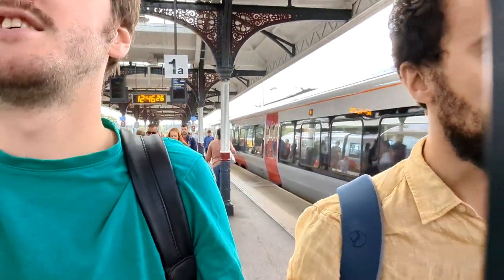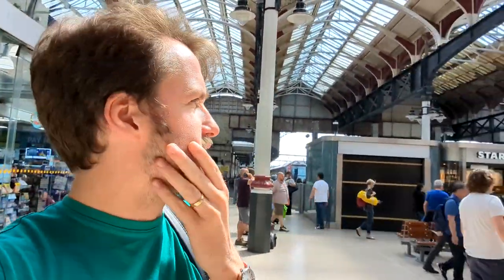Radical notion. Anyway, there we are, that's it. We're going to explore, we're almost at the barriers. We're going to work our way through the barriers and then we'll have a look at Norwich Station. So that was, I mean, it's very busy. Norwich, very busy station. It's quite nice.